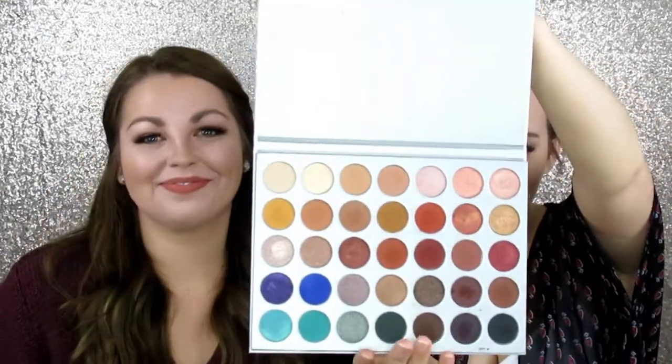Oh, okay, next. Yes, I know this came out forever ago, but it is still hyped up for a good reason. The Jaclyn Hill Morphe Palette. Freaking love it. The colors are amazing. The texture, the blending is so easy. It's so pigmented. Love this. And the price point, amazing.